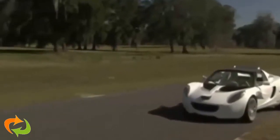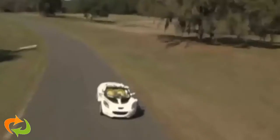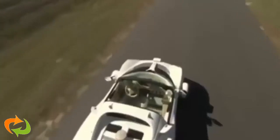This is the Rinspeed S-Cuba concept vehicle, billed as the world's first diving car. Unveiled at the 2008 Geneva Motor Show, the S-Cuba is the real thing. Derived from a Lotus Elise, the S-Cuba features a push-button autopilot control. While it tops out at only around 75 miles per hour, it's still a stunningly beautiful sports car.